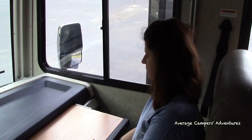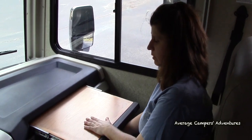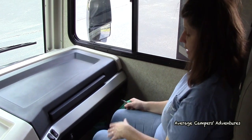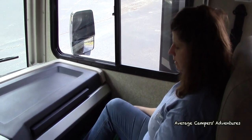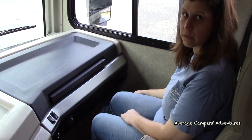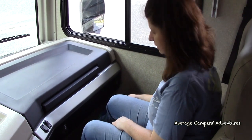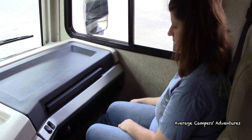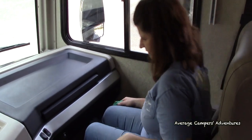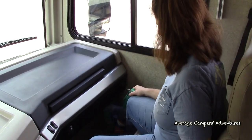Nowadays, having some kind of sturdy computer station is helpful. And for me, with my height, this is a little close. How am I supposed to really do anything? Yeah, you like to cross your legs sometimes. When we're driving down the road, sometimes you even put your legs up on the dash. So for me, this would be too tight. I don't have a lot of leg room.